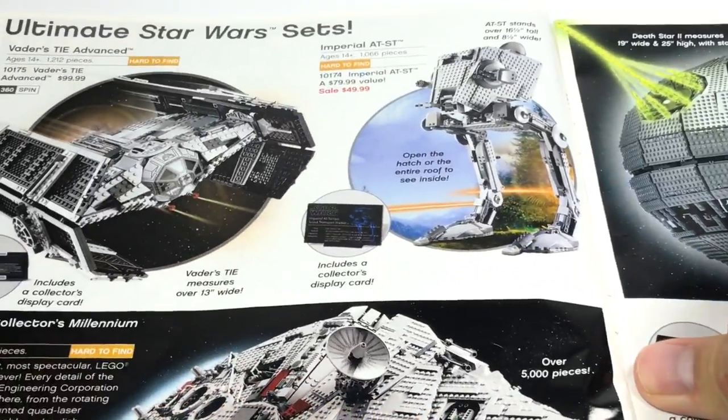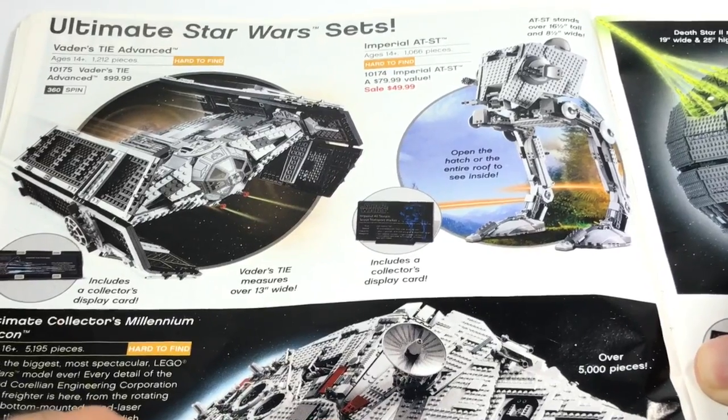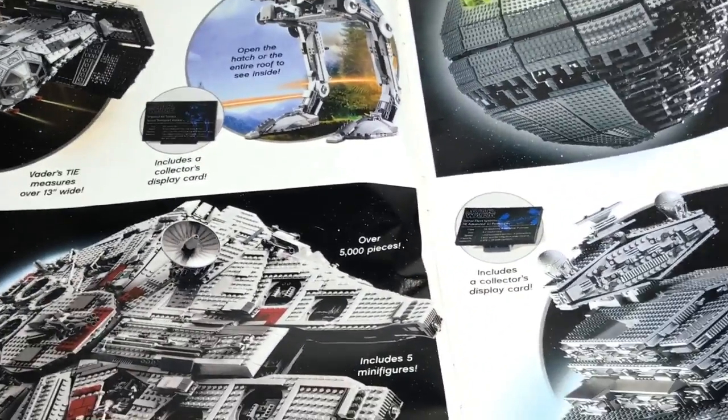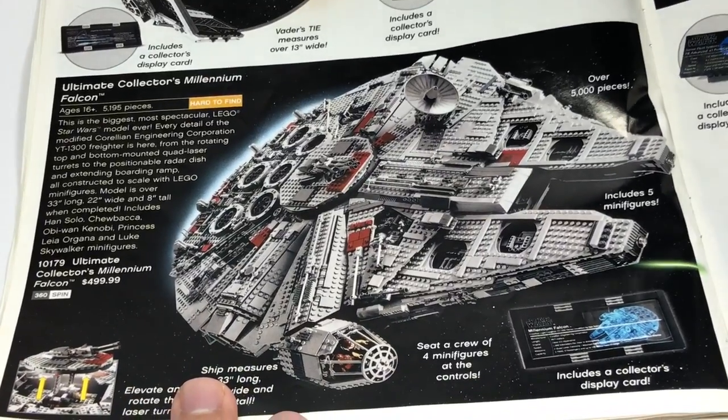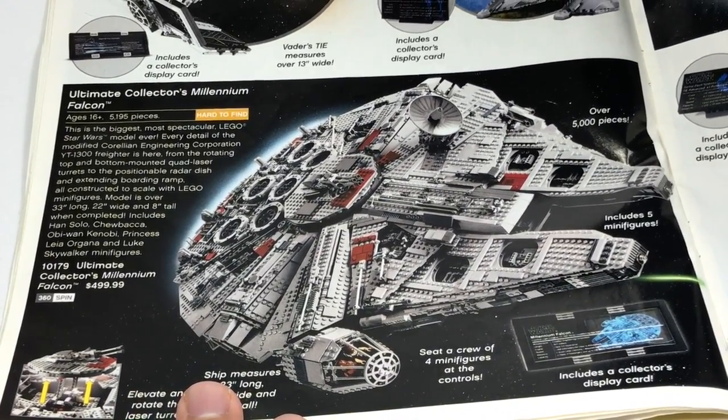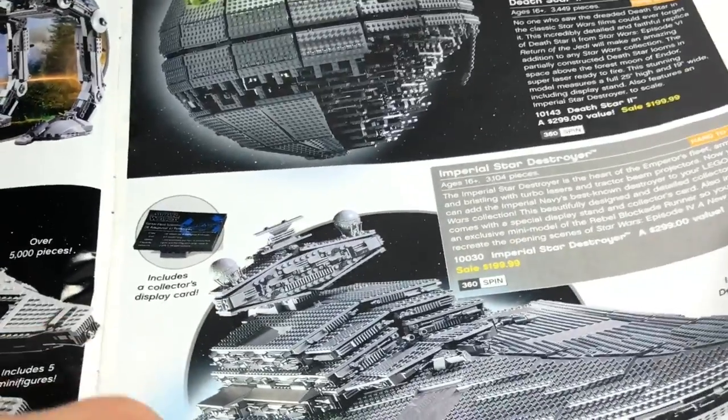You also got the UCS Imperial AT-ST, the UCS TIE Advanced, and everybody's favorite, the UCS Millennium Falcon. This sucker is like, what, $2,000 on eBay? I don't even remember. Just a lot of money sealed.